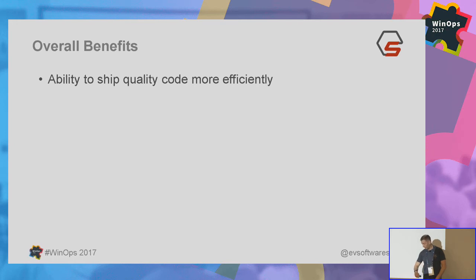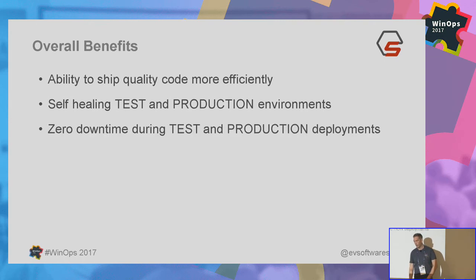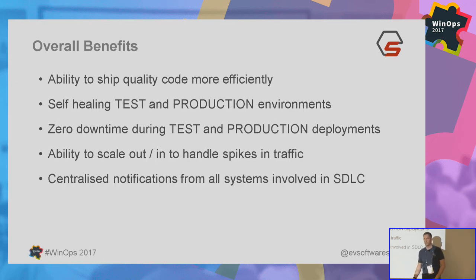So the overall benefits: we've got the ability to ship quality code more effectively. We've got self-healing test and production environments, which is brilliant. We've got zero downtime test and production deployments. We've got the ability to scale out or in, so we can handle spikes in traffic, which is what we get. If we do an advertising campaign, we're going to get the spikes in traffic. If I knock £400 off a villa in Italy, we're going to get the traffic.